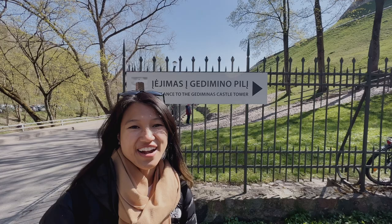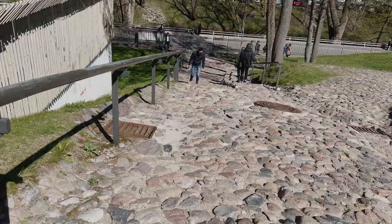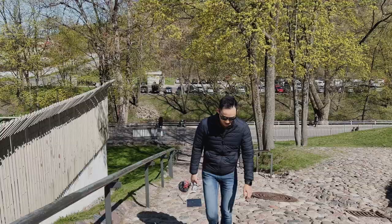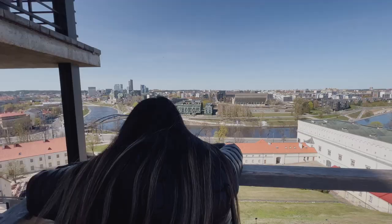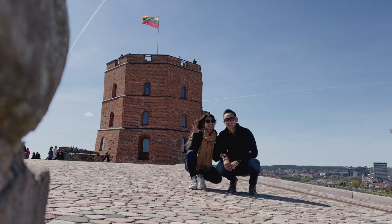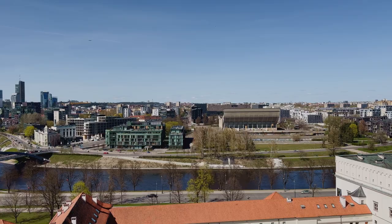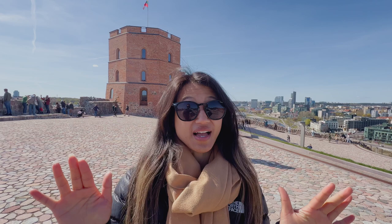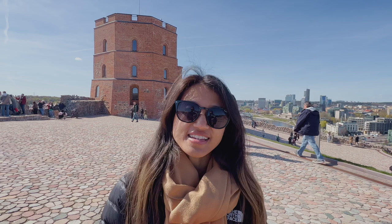We are now gonna start our trek up to Gedimino's tower. Nick, you got this. We've made it up to the top of the tower. The views are epic up here. The walk was not bad at all, like a 5 to 10 minute stroll is pretty good. I don't really see the need to take the funicular unless you may be injured. So yeah, just get up, stroll, and enjoy the views. It's amazing. Tam says I'm not smiling.